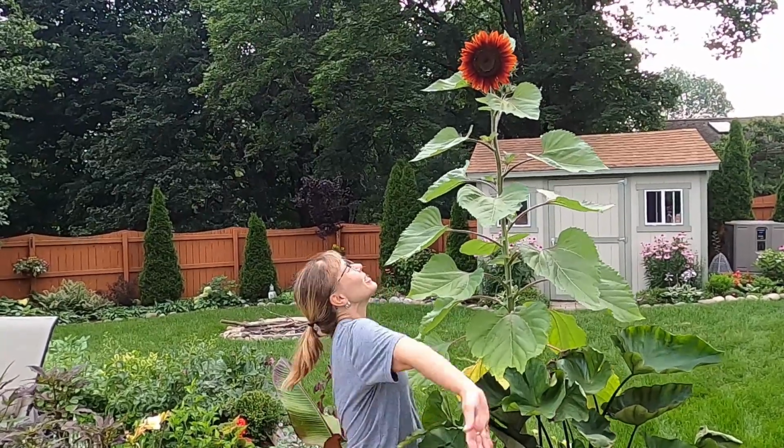Hey everybody, welcome to my Suburban Oasis where sunflowers grow way above your head. This sunflower is so gorgeous. The bees that are on it have pollen all over them, so much to the point that I couldn't even recognize them. I didn't know what bug it was.